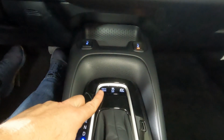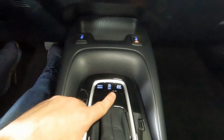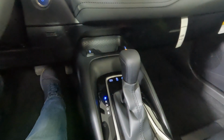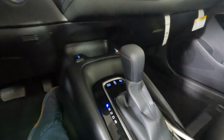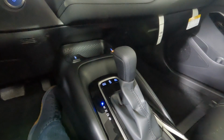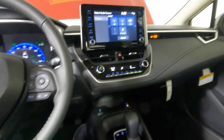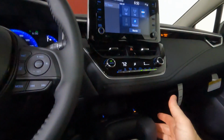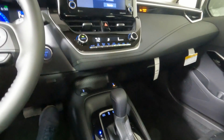This is for your drive modes, your power, your normal, traction control off, and then EV mode. So EV mode's interesting on the hybrid Corolla. It's not a feature that's designed to drive around town or at high speeds. It's for slow speed operation. So let's say you've just pulled in the garage and you're finished listening to a podcast and you want to turn the engine off. If you tap the EV mode, it'll prevent the engine from turning on, and then you can finish without running the engine.